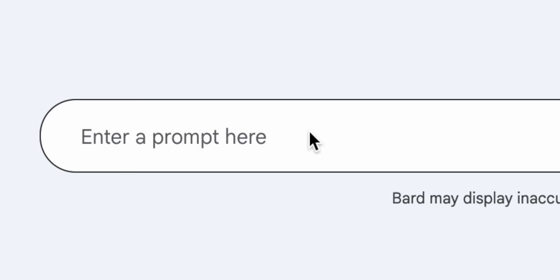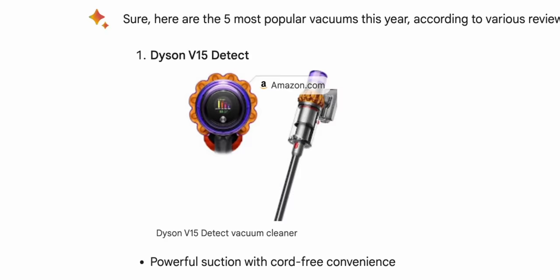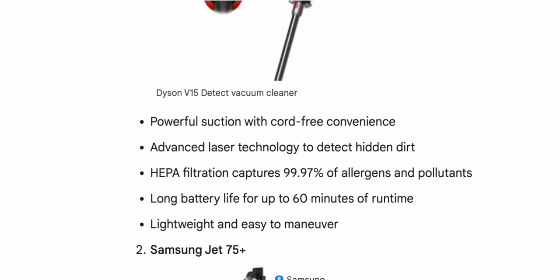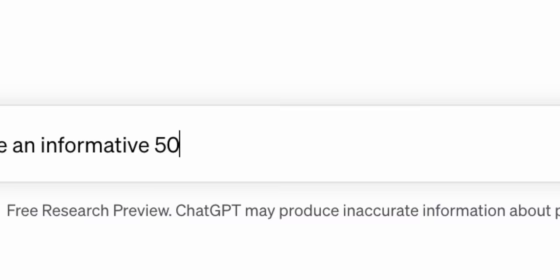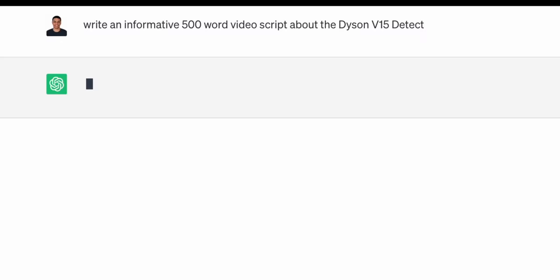Now, for the research part of the script, we're gonna use Google's AI tool called Bard. And so I'll ask Bard, what are the 5 most popular vacuums this year? We'll then take each of these products and individually add them into ChatGPT, telling the AI to write an informative 500-word video script about each vacuum. And we'll start first with the Dyson V15 D-Tech.